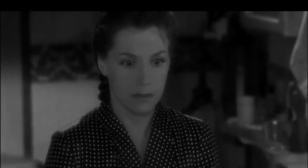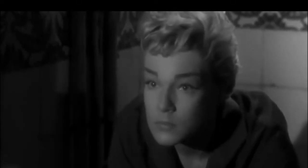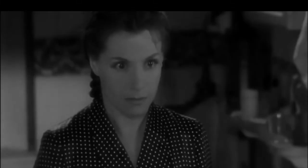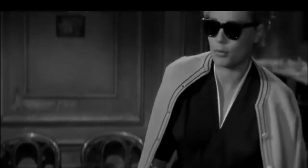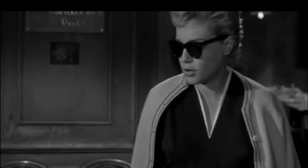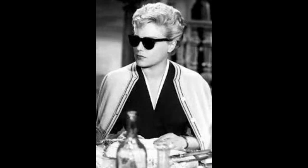Vera is the fragile, downtrodden wife. Her fragility is illustrated by a weak heart. But it's Vera, Paul's wife, who actually owns the boarding school. The other woman, literally, is played by Simone Signoret. Simone is also a teacher at the boarding school. She is the binary opposite of Vera. In contrast to Vera's fragile persona, Simone is a commanding, matriarchal presence.